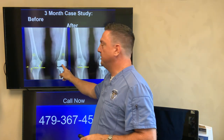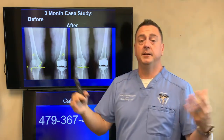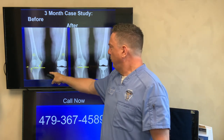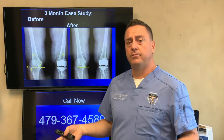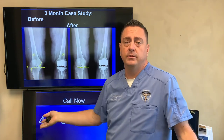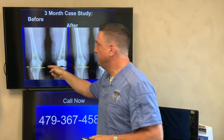Here's another one. This lady had a knee replacement. She went to her doctor and they told her she needed another knee replacement. They were going to replace her other knee. The problem was she's 88 years old and lived by herself. Well, who was going to take care of her when she was recovering from a second knee surgery? They didn't care. They were just going to do it anyway. So she came to us. She wanted to avoid that.